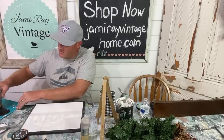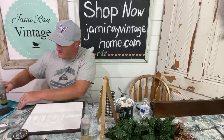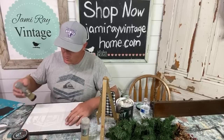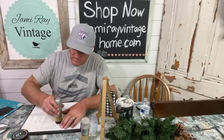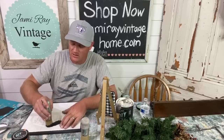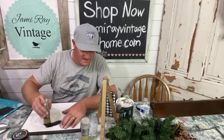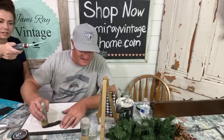Alright, so I got a little bit of a mix going, offloading the brush. I was going to try the swirl method, but I think I'm going to stick to my pouncing method tonight because it's tried and true and I'm used to it. It feels old and familiar. I think I use this to mix paint with. What do you guys think?